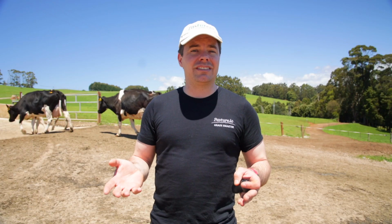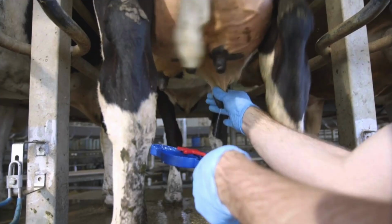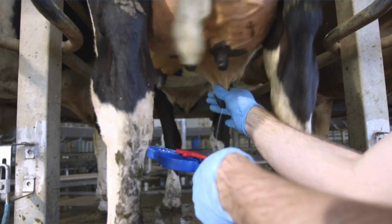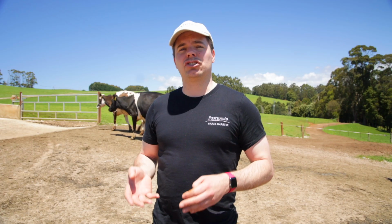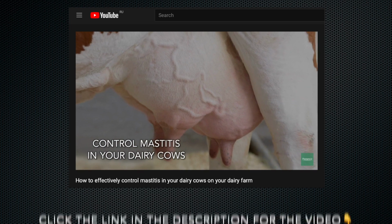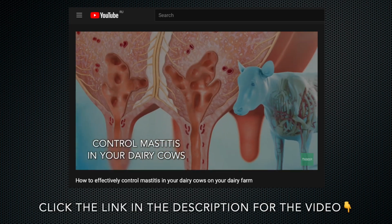Even otherwise, if you see watery milk, clots, flakes or discoloration when you strip more than 3 squirts of milk onto a dark surface or RMT paddle, the cow has a clinical case of mastitis. So all cows with clinical mastitis should be marked, recorded, separated and treated following your farm's protocols. Check out our how to treat mastitis video for tips on handling clinical cases.